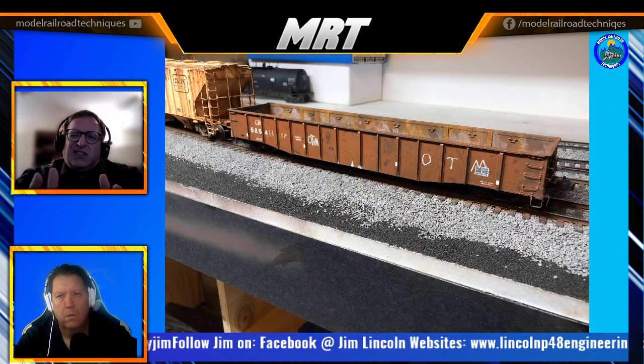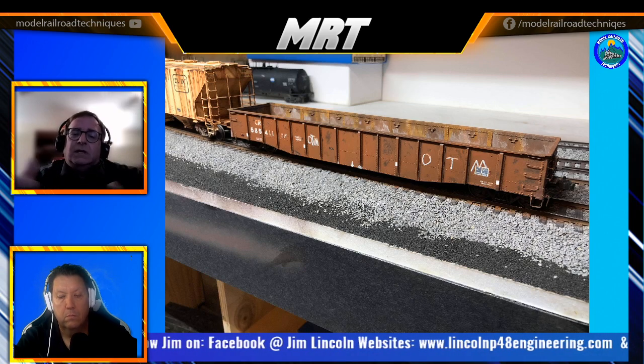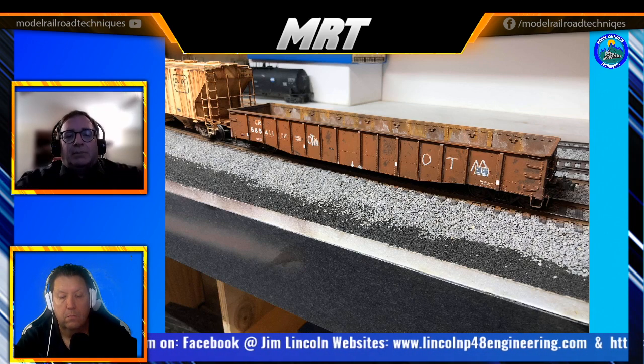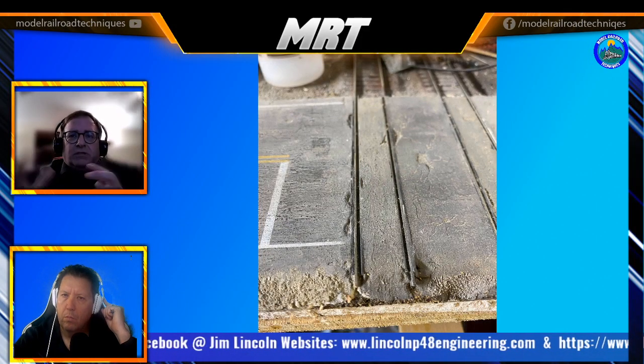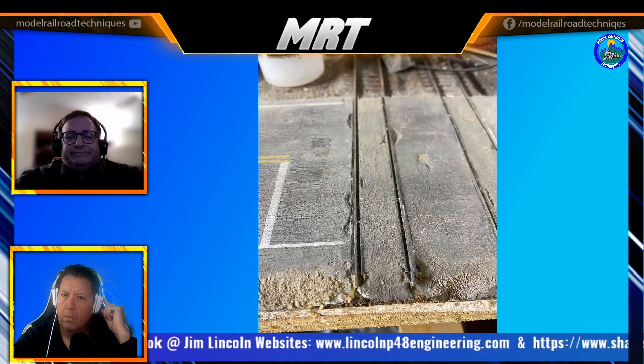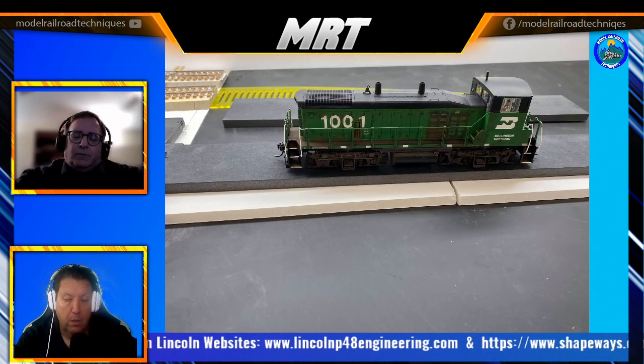And it's essentially a 4x8. You would think of a 4x8 plan in HO. It's an O-scale 4x8 plan is what it is. Okay. So, but in O. So it's actually 8x16. Yeah, okay. I see what you're saying. As it's scaled out. Yeah, when you scale it out.